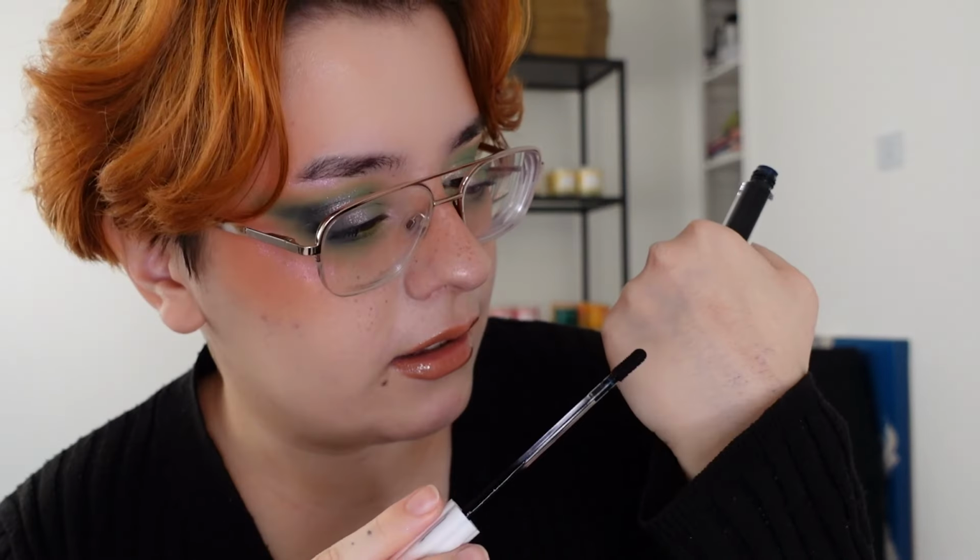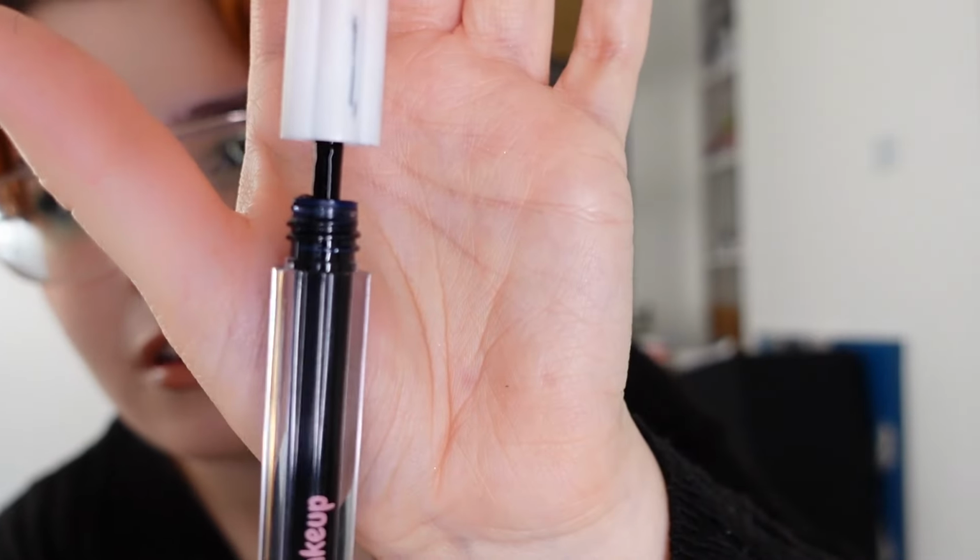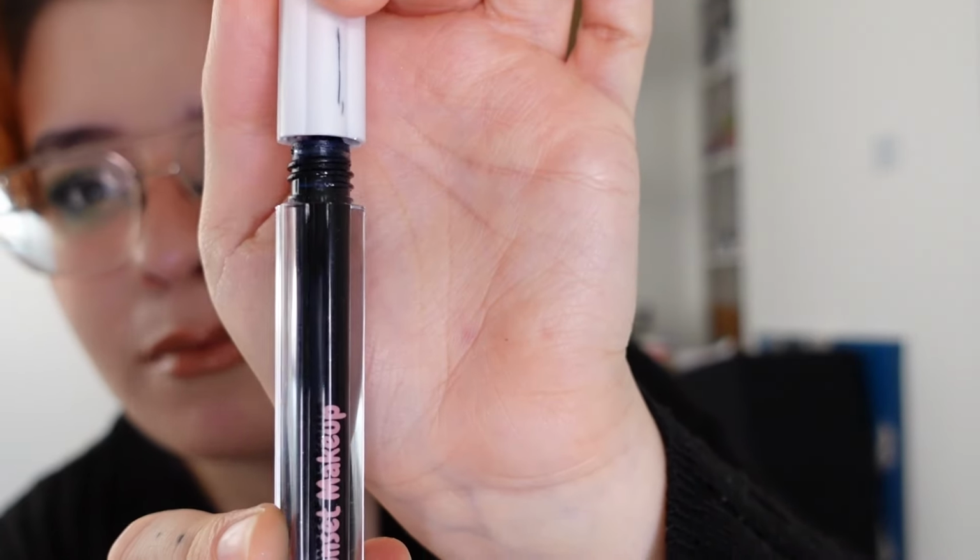So the formula is really thin, like water thin. It's so thin and really pigmented right off the bat. Look at that. Stunning. I will say that I feel like this tube is a bit too skinny, or they overfilled it, because I don't know if you're gonna be able to see. Do you see how it bubbles up?